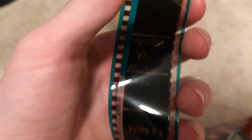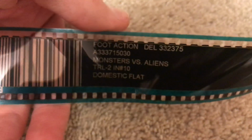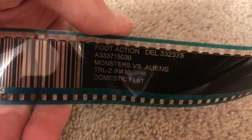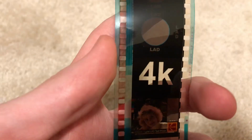Some handwriting on here, Monsters vs. Aliens. We have some of the info on here. It says 4K on here, which is interesting. Maybe it's a 4K master? I don't know.